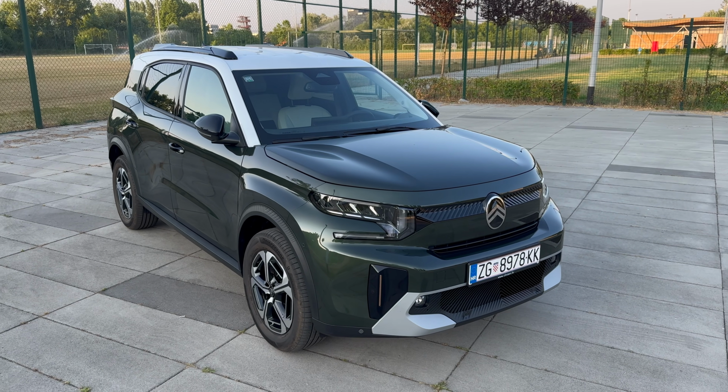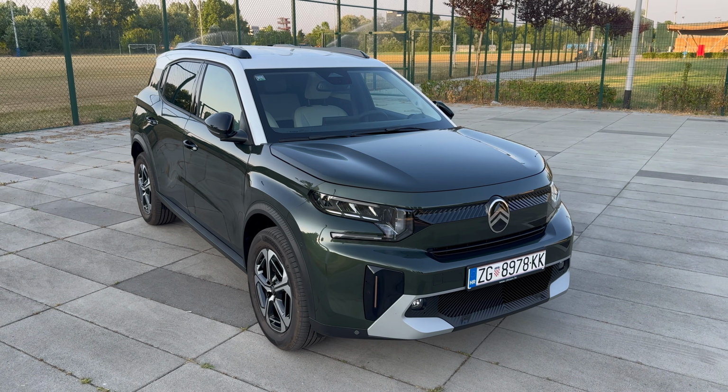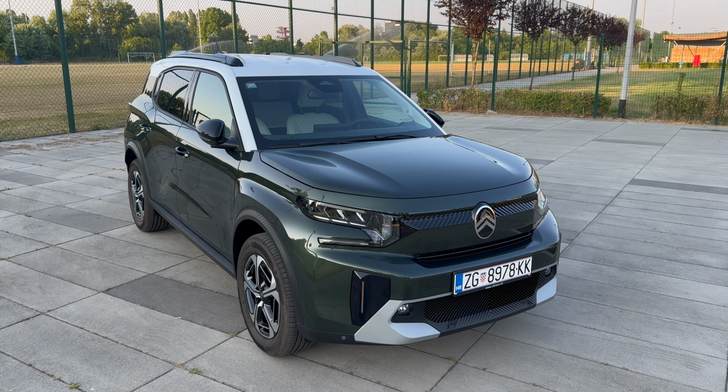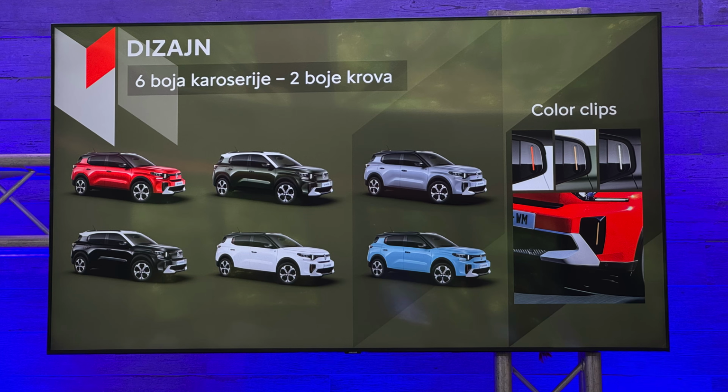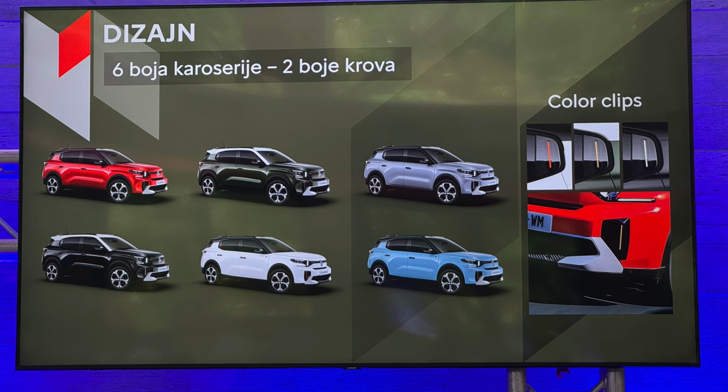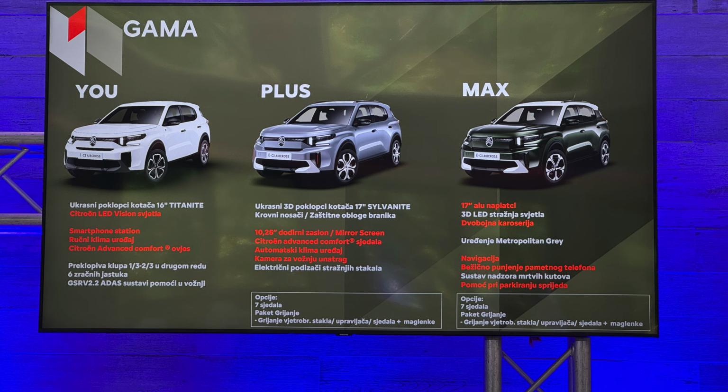Here's the new beautiful Citroen C3 Aircross. We have the beautiful green metallic color with white roof. Now, you can't have the entire car in green. You have to pick the white color. It's a combo for the max trim that we have here.